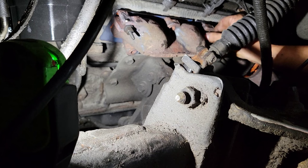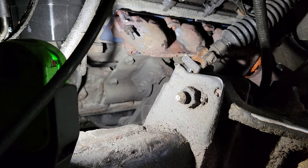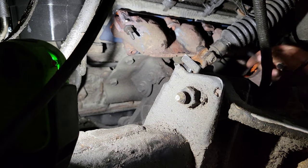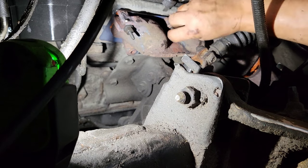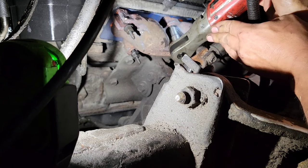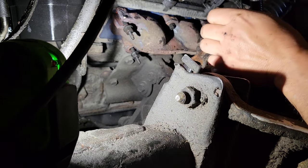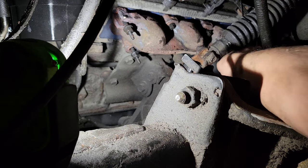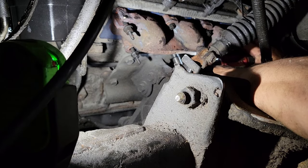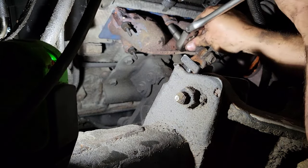And you want to make sure you get these all started by hand. Make sure they're threading in nice and straight. You don't want to cross thread them. We're having some good success here. We don't want to ruin it all by cross threading one of these bolts. They're all started. See if we can snake this guy in here. And just kind of snug up some of these bolts. Then we'll come in here and snug them down by hand.